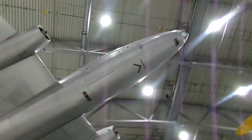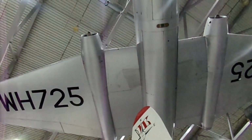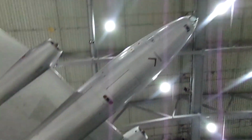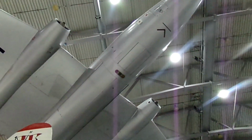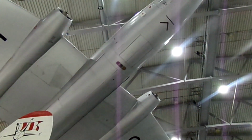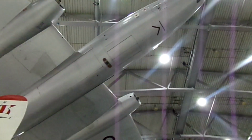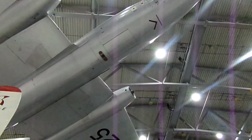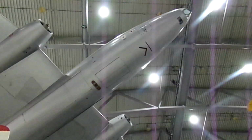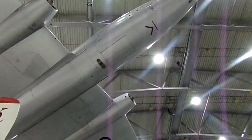This aircraft above me, I'm sorry I can't get a better shot of it, is the English Electric Canberra. The Canberra was the first British jet bomber to enter service with the RAF. This aircraft is WH725. It joined number 15 Squadron in January 1953 and served with the RAF in Coningsby in Lincolnshire, Cottesmore in Rutland and Honington in Suffolk. In July 1955 it was transferred to number 50 Squadron, first at Binbrook, Lincolnshire, and then Upwood, Hastings. It was withdrawn from frontline service in April 1958 and stored with number 12 Maintenance Unit. It was acquired by the Imperial War Museum in 1972.